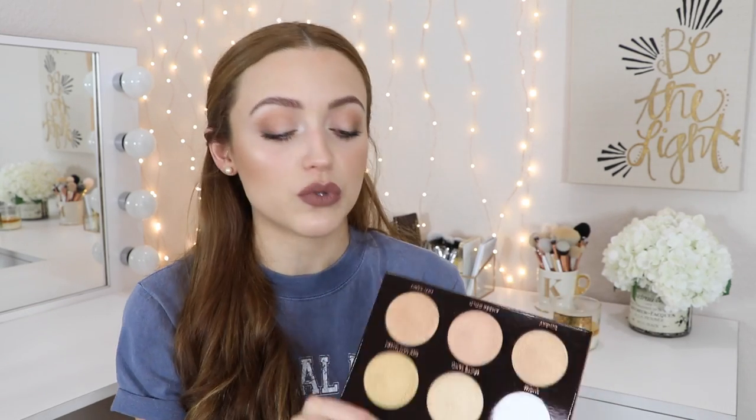I love the packaging. I think it's so cool. I think the packaging is amazing. You get an awesome mirror. I don't think you get a mirror in the other glow kits. I think the packaging is really great quality. I mean, this even glows in the dark. Does it get better than that?